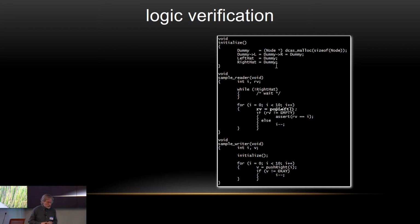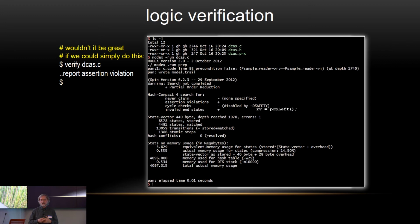So now, at this point, I don't want it to get more complicated than this. I just want to be able to say, verify this. So verify dcas.c, which is the code that I just showed you. I showed you half of the code, the push right and pop right, and push left and pop left is just symmetrical, but on the other side. So that's what I want to do. And then I want that to run very quickly, like not 3 months. So I can.